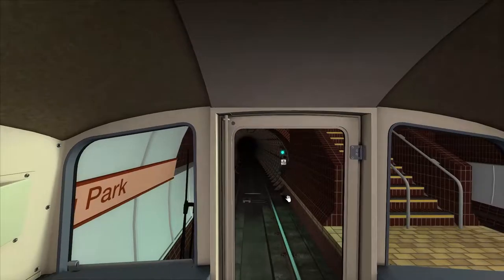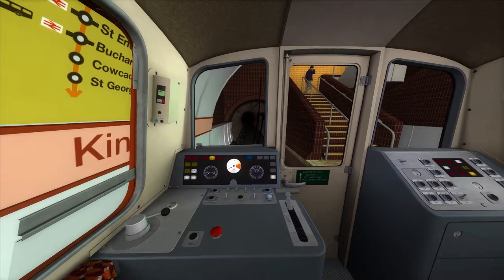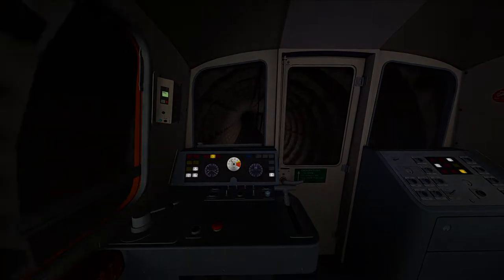Let's drive in manual once again. Train's already in forward, so we'll just go. A very interesting tunnel lining as well, which I've noticed. I'm not sure if that was because this tunnel was redone, or is newer or older.